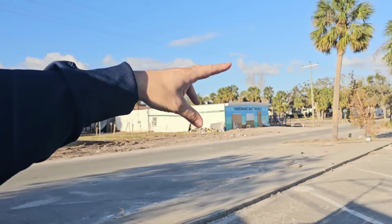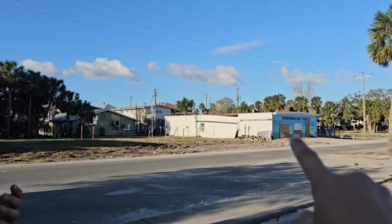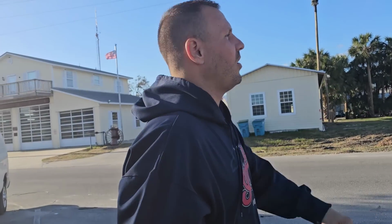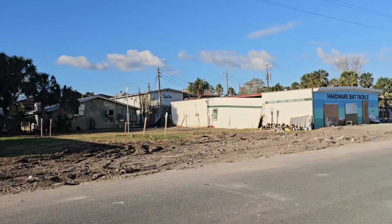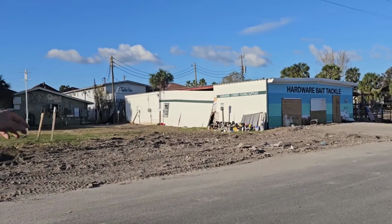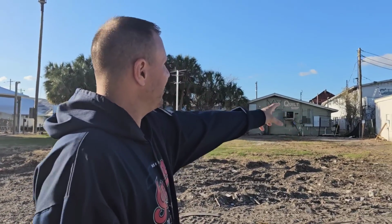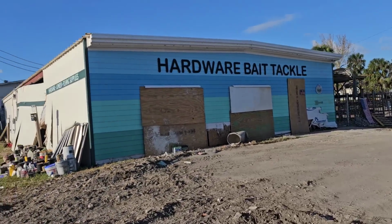If we look over here, we see restrooms, showers, the whole deal. This is for all the contracted workers cleaning up after the hurricane. My guess is, look at the hardware bait and tackle. The whole wall is gone. The whole side wall on the hardware bait tackle store is just, I see paint, I see a wall. I literally see a wall, all detached. Completely and wholly detached. I can't believe this. Look at this. Heart-wrenching. It's sad. Heartbreaking. So sad.